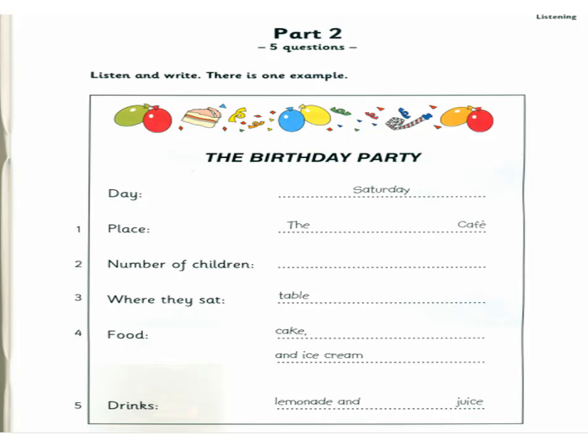Two. How many children were there? 18. 18? That's a lot. Yes. There were 10, right? Three. Where did you all sit? We had a big table outside. Outside? Oh, weren't you cold? No, it was hot and sunny that day.